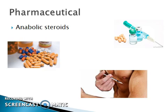While anabolic steroids give huge advantages like increased body growth, decreased recovery time of injuries, and placebo effects such as confidence, they can be really lethal. Obviously, you've heard of terms such as roid rage and things like that.